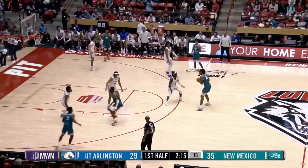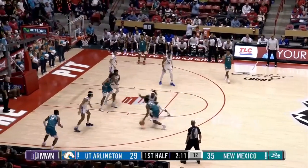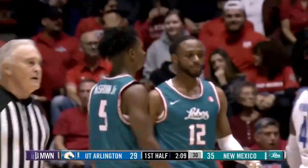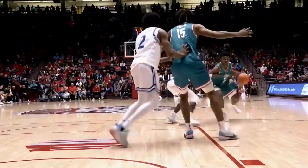Dent crossing over on his man. On the switch has a big. Now gets it to Toppin, who's guarded by a small. Toppin hands it off to Mash. Mash going to work, left elbow jumper. He's fouled on the rise. It's short, but he'll shoot more free throws. Mash really aggressive offensively here in the first half. Yeah, and they're keying on him, so he can draw those fouls and get to the free throw line.